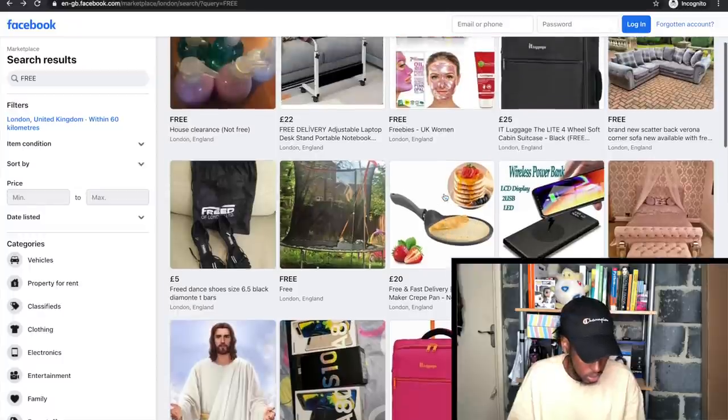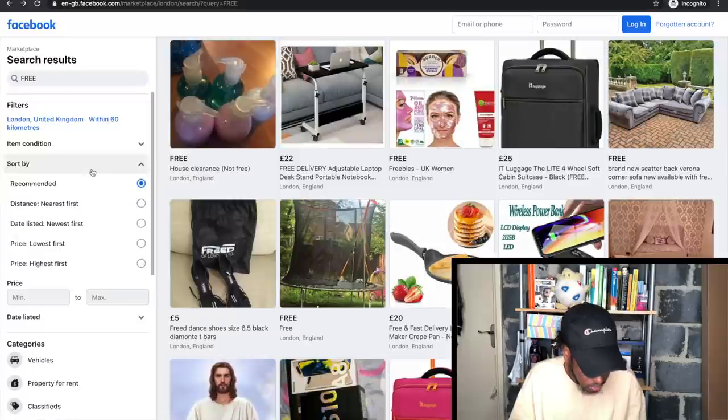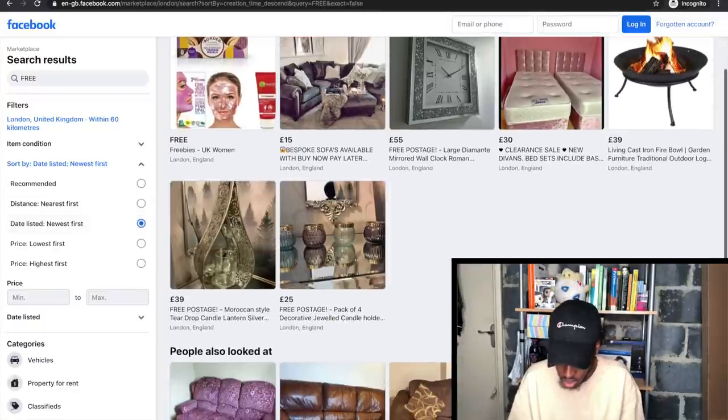I don't even know how to filter. How do you filter it? Date listed, yeah. Newest first. So here you go. Let's find some items.